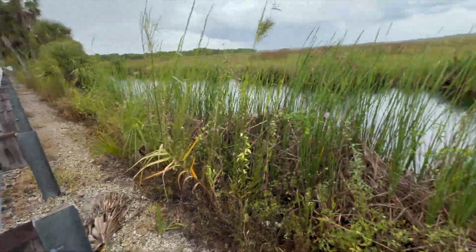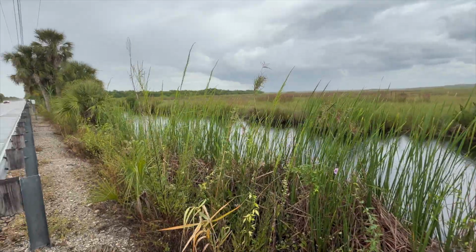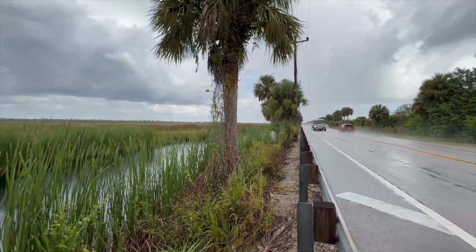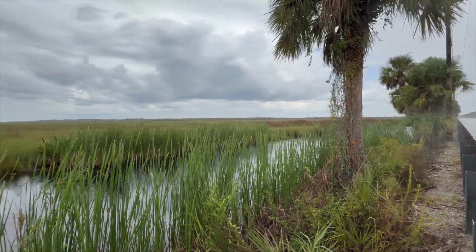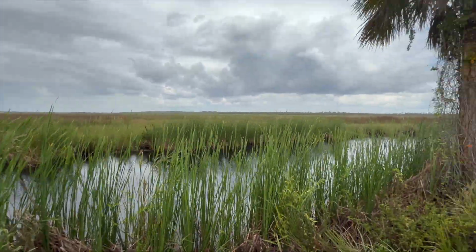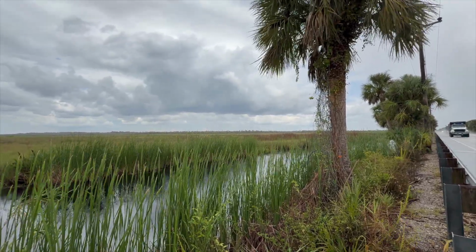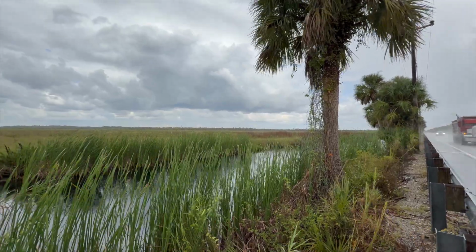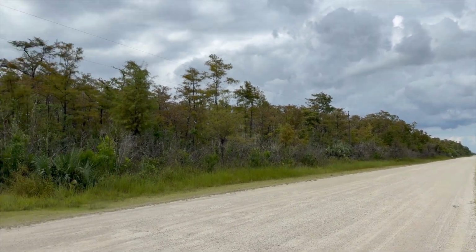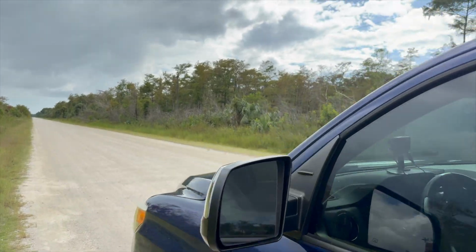Forget getting higher trim. You want to go with Limited? You want to go with 1794? You want to go with Capstone, third generation, or even the TRD Pro? Be prepared to spend up to $90,000 out the door. That is ridiculous. And guess what? You're going to find amazing deals on used Toyota Tundras. Not the first or the second generation. The third generation. You will find 30 to 40% off the new prices on a 2-year-old Tundra. Why? I will tell you, nobody wants them.